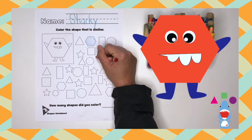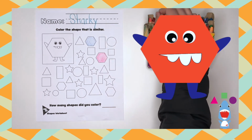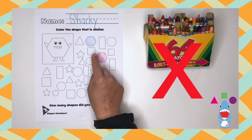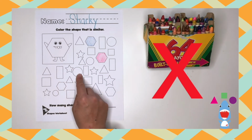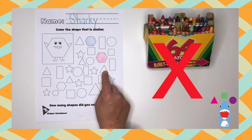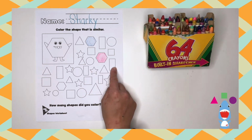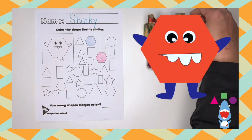My dinos are doing such a great job at spotting the shape. Are you ready to keep going? How about this one? This one? This one? What about this one? This one? How about this one? This one? The next? Not yet? This one? Yes, great job, dinos.